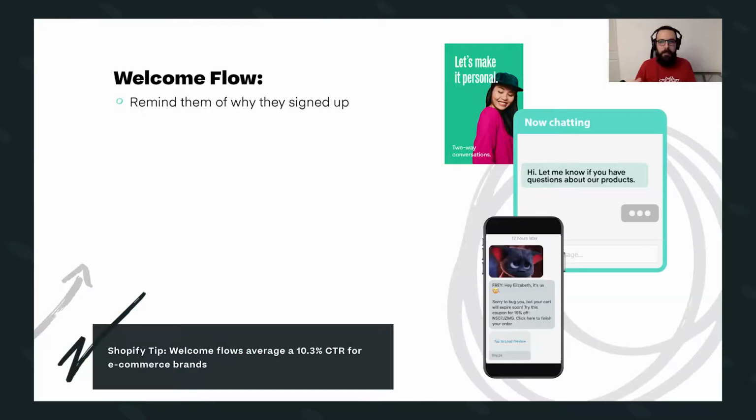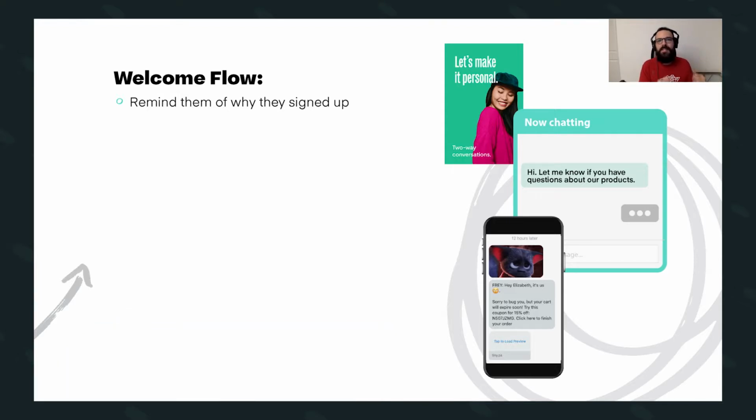Like literally, stop this video, go into whatever SMS tool you're going to use and go set up a 2-step welcome flow and a 2-step abandoned cart flow. For the welcome flow, it should be somewhat of a reiteration of why they signed up for the list. If there was that exclusive offer, follow that up. Make it a personal message. This looks like they're being texted this by someone that they know.